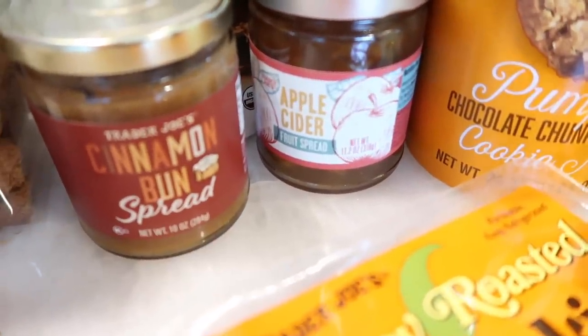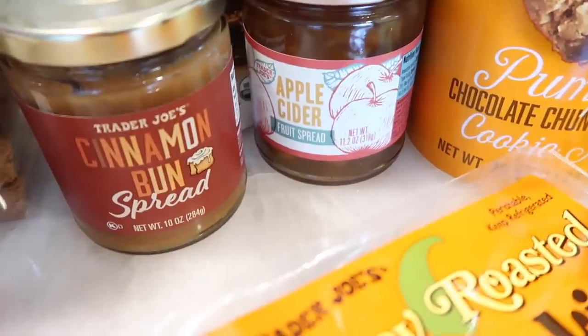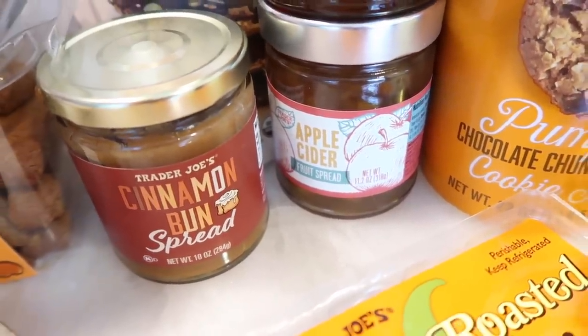The apple cider fruit spread is also back. I always make my son's peanut butter jellies during the fall with this spread because it has actual chunks of apple and it is really flavorful and it has a little cinnamon kick and it's delicious.